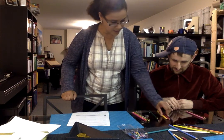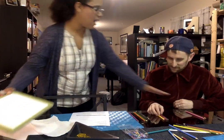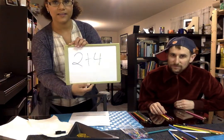Good job, now keep that in a separate group, okay? So how many pencil crayons are in this group here? 4. Good, and how many are in that one? 2. 2, right. So here, just for the camera, 2 plus 4, if you can see that.